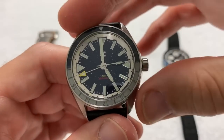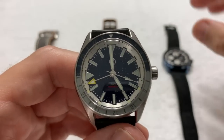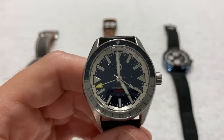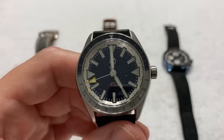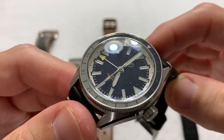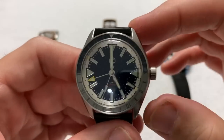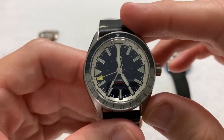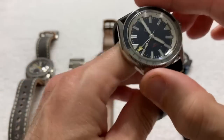There are 100 of them, but only 90 are being released. Elshin is holding back 10 for various reasons, I believe for gifts and/or warranty issues. And you can see the aventurine face sparkles beautifully, picks up the light beautifully. It's just a beautiful 40 millimeter home run of a watch.